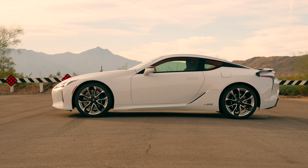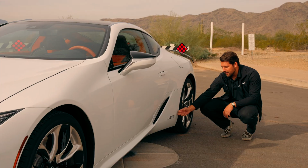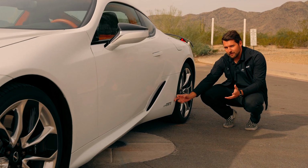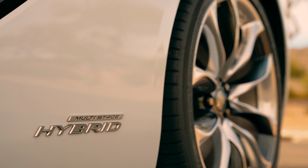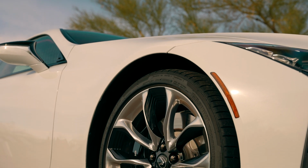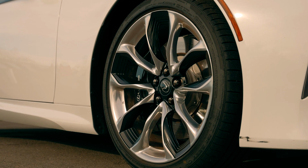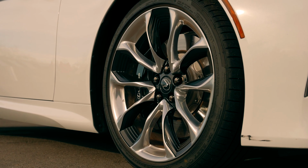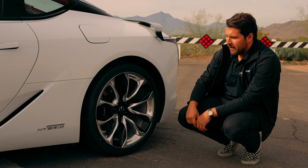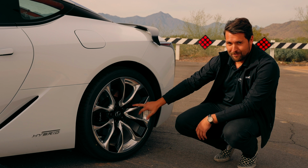So we have a really nice silhouette, sort of fastback style. And then we have another sign of the hybrid system. Right here we have a multi-stage hybrid badge, which stands for the whole system that they have, and we'll get into the drivetrain specs later of what multi-stage really means for the hybrid system. And again, we've got our 21s in the rear as well. This is actually a staggered setup. These are a little bit wider in the rear here, but we have those aluminum alloy wheels that look really good. One of my favorite 21-inch wheel options available for this car, and coincidentally the most expensive.